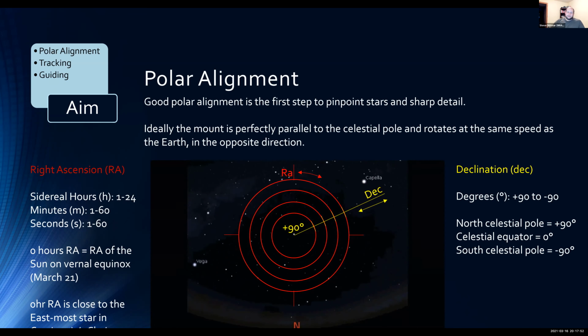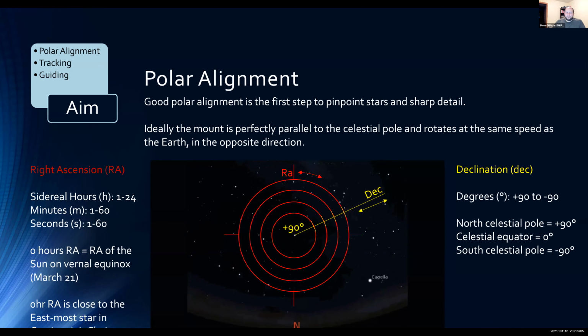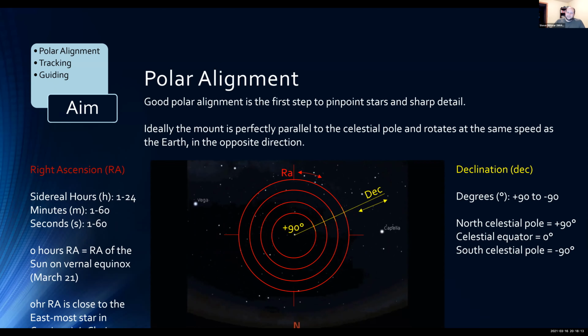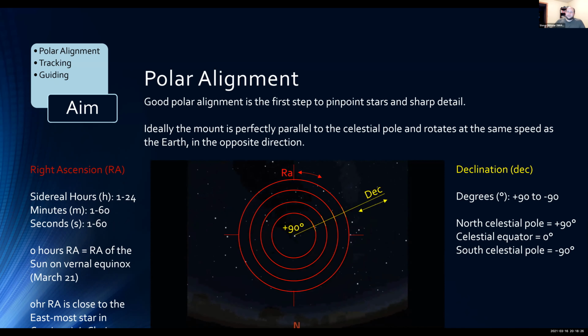But what's difficult about the RA system is that 0 hours is not an obvious spot. 0 hours is actually listed as the right ascension of the sun on the vernal equinox on March 21st. Well, that makes it kind of tough to have a reference point at night if you're trying to say where 0 is, because you can't see the sun at night, hopefully, and you can't really necessarily see where it would be on a specific day if it's not exactly that day either. So it makes it a little tough to look up and say, where is something.